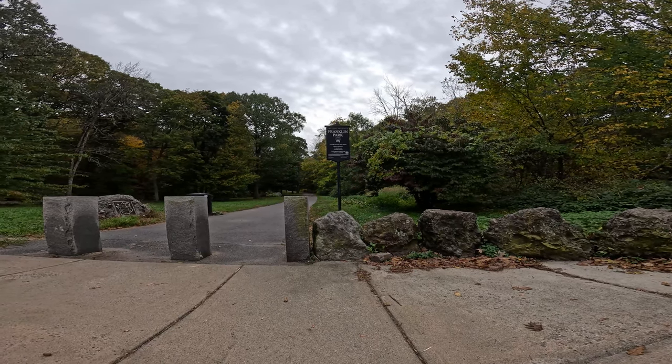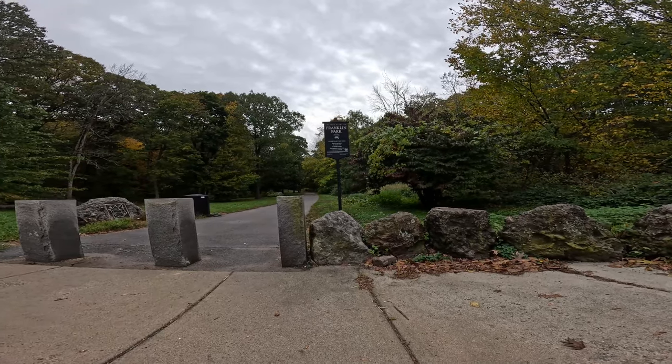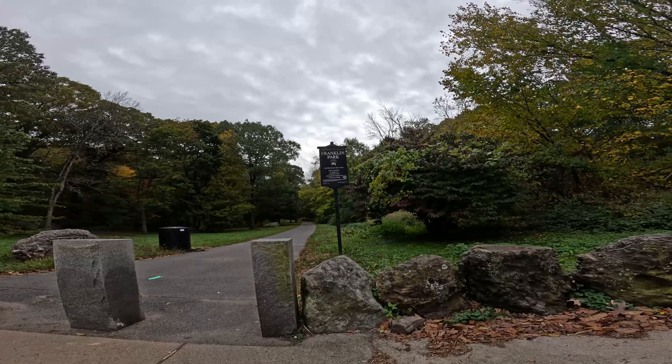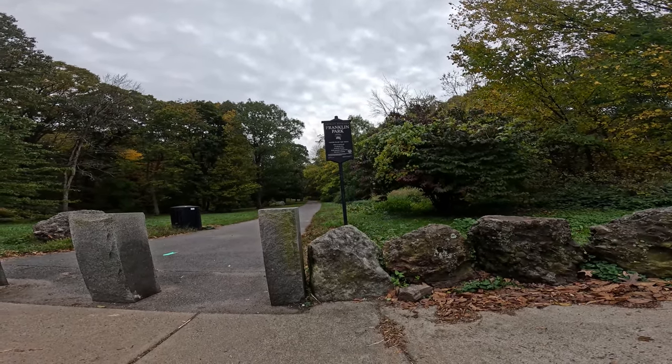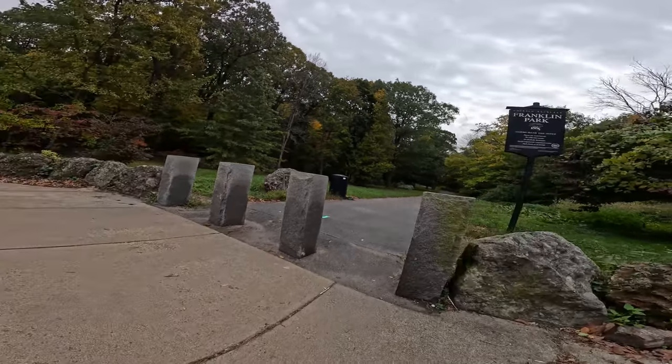Franklin Park, we would argue, the real crown jewel of Boston. There it is, Franklin Park. Let's take a look at the leaves, the trees, the fall foliage, the weather, all that. Let's check it out here, Franklin Park.